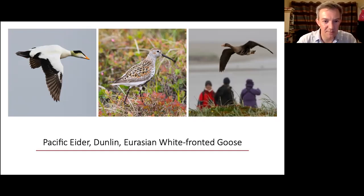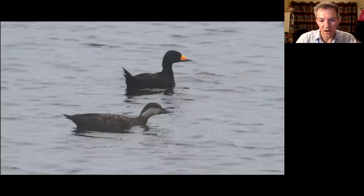Their scientific name is V-nigrum as well, and they get the name from a big black V which marks the underside of the throat. Dunlin too here, and also Eurasian white-fronted geese breed in this part of the world. Then you've got the likes of black scoter here, which replaces our common scoter.